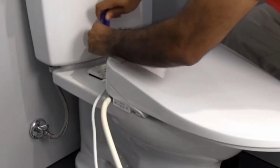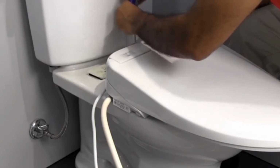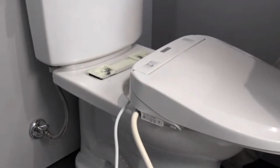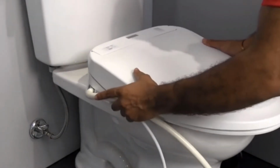Adjust the seat, including the bracket, by sliding it front to back and side to side to center the seat over the rim. With the washlet seat centered, release the seat from the bracket, tighten the bracket, and replace the seat.